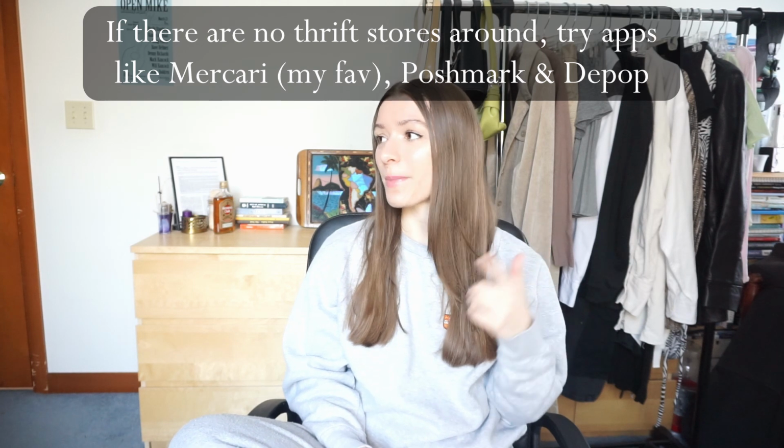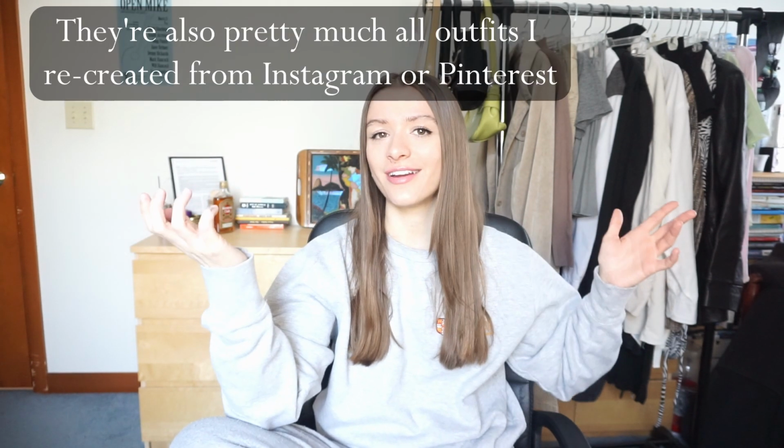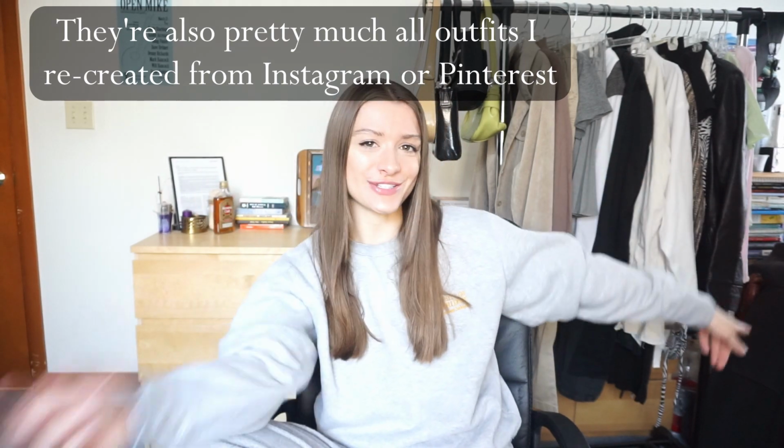Maybe you have them from the past, or somebody in your family has them, or you can do some simple sewing to recreate these looks using things that you already have. So that's what I'm going to show you how I did today, and all of these outfits are pretty accessible. They're not too out there. I wanted them to feel like things that you could actually wear. So let's get to the video.